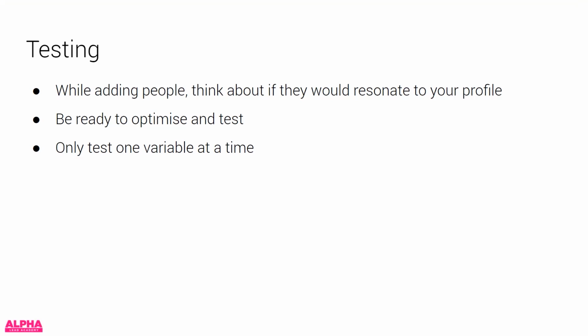The most important factor here will be your headline. So do tweak your headline like I showed you in one of the previous slides. This kind of testing over time, you will get yourself to this 40-50% invite accept rate.